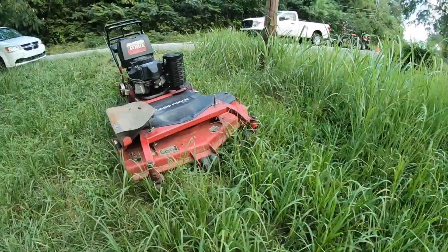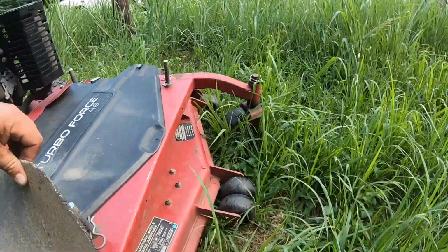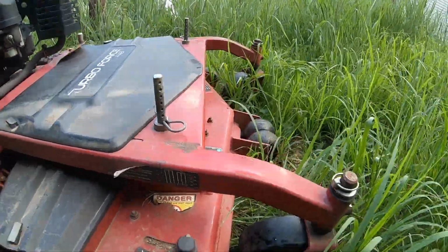Now, I've already got it set on like the seventh peg or whatever. I'm not sure what the height is on that. It's like 4 inches. So we're gonna get it cut down. See what we can do.